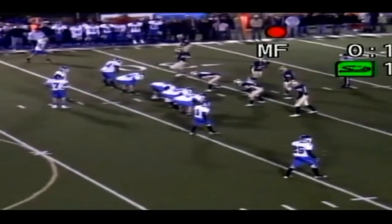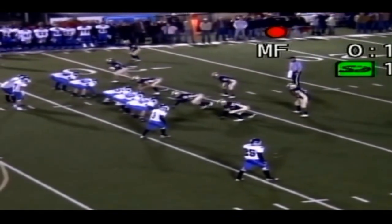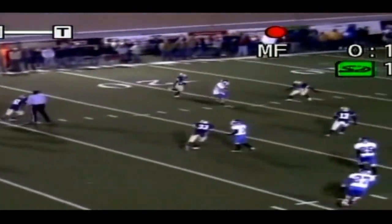Have your attention, please. Following this game, there shall be no fans on the field.